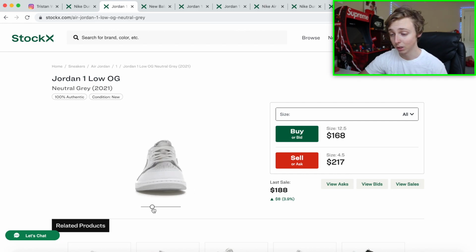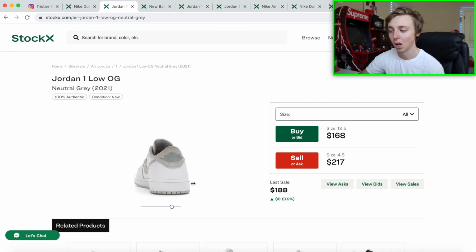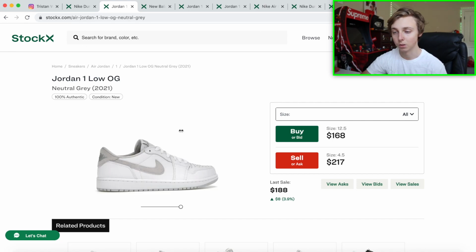I mean, look at this shoe. It's really, really nice. I love how they did this, especially the embroidery back here, as they always do with the Jordan 1s. I love that that's kind of stayed true, and they've kept that. So another one right there. It came out this year. Neutral Gray Low. I definitely think you should cop this. It's a good pair of shoes.